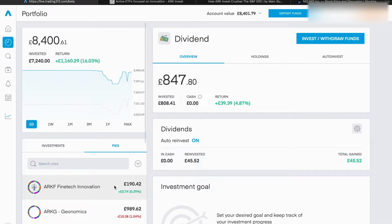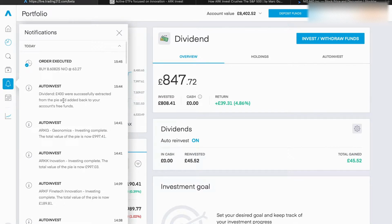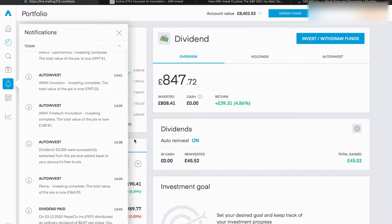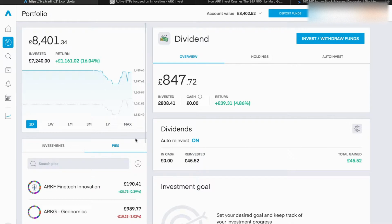So I've just sold all my dividend stocks that were in my dividend pie. It was around £3,500, along with some individual investments I had in the investing tab, outside of the pie. So I've sold these. You can see here the order of execution, so the dividends. I withdrew all of them to have free funds so I can invest in some other stuff.